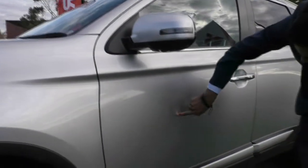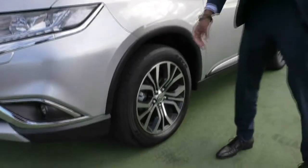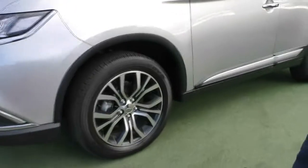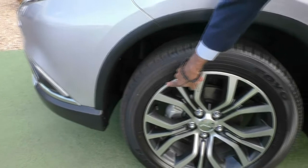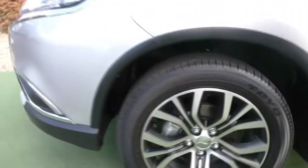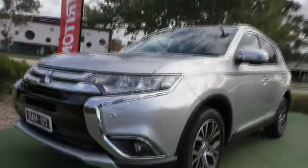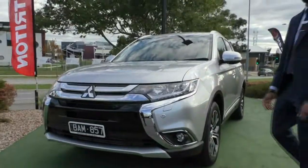There is a minor mark there, very, very minor if I'm being super picky, but probably from someone opening a door into it, but nothing to worry yourself with. And the wheel that's quite often the most often scratched, it does have one minor mark there, but once again guys, nothing to worry about. It is very minor. The rest of the wheel's in perfect condition and plenty of tread left in the tire as well. What we'll do now is pop the bonnet and have a look at the engine.